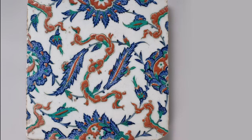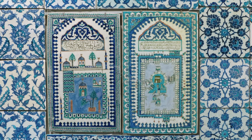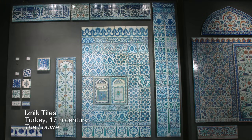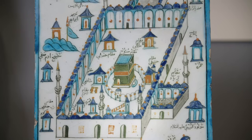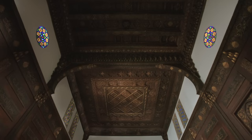Saz leaves are found on colorful Iznik tiles, like these, which still today enliven the walls of mosques and palaces throughout Istanbul. Iznik potters also catered to the pilgrimage trade, creating souvenir tiles of holy sites for travelers to set into their walls back home. This tile shows the Kaaba that holds the black stone in the holy city of Mecca. A similar tile shows the holy city of Medina, not a required stop for pilgrims, but a part of the Muslim way of life.